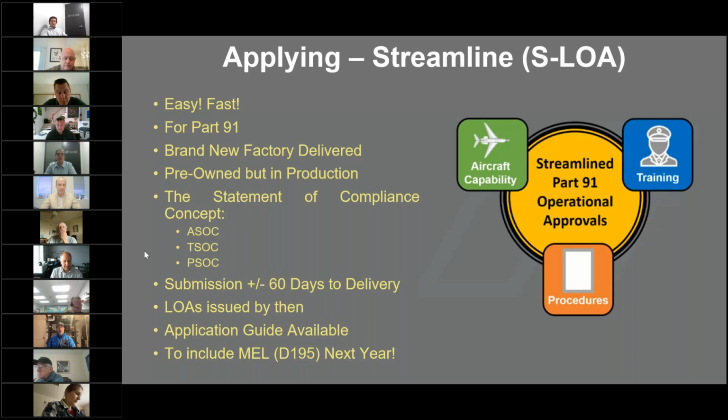Some of you that have gone through the process have probably noticed that the only LOA you could get in there was the MMEL previously. Well, that's going to be shifting. You're going to be able to apply directly for the MEL, your customized MEL, within the Streamline program. So it'll really ensure that you get all your LOAs once your aircraft gets delivered, done, and you can focus on your operation afterwards. So those are some exciting developments that'll be published here sometime next year to look forward to.